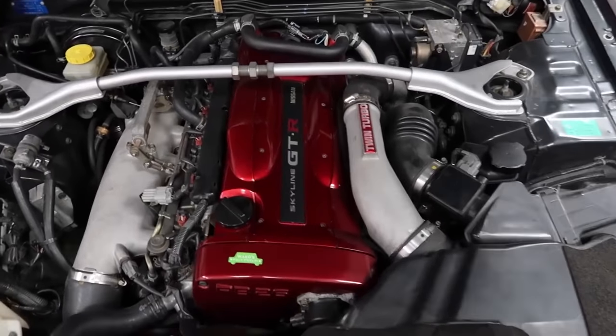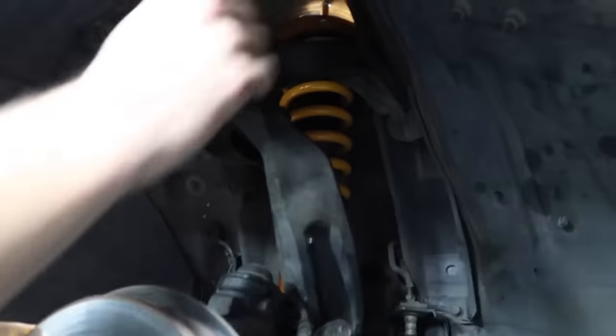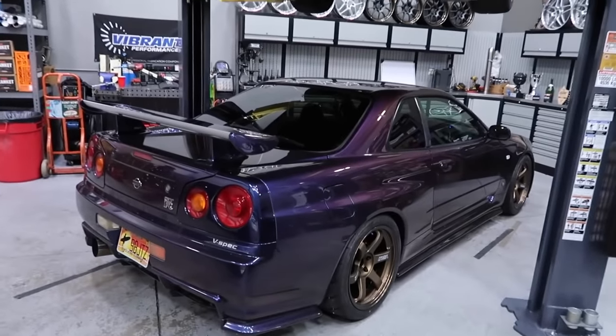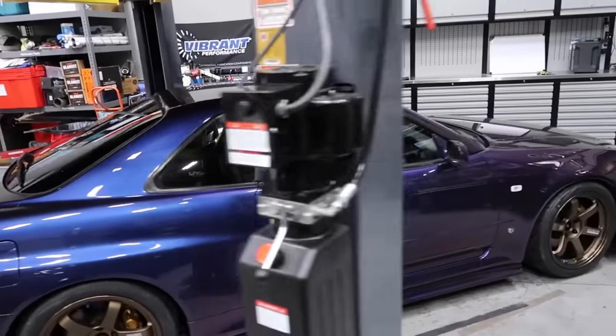engine-wise, we are bone stock. Yes. Look how cool that is. First coilover. At the end of the day, putting a lot of time and effort and money into this thing and making it a true rad car to drive is gonna be all the more worthwhile.